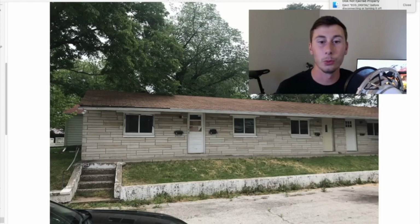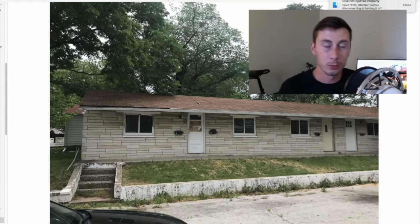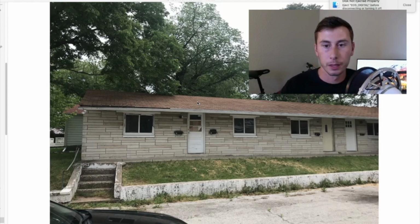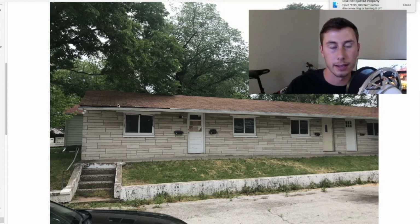All right guys, so here we are. We are at the good old motel. Now this place was rough, like I said, that's why I only paid 10 grand for it. So as you can see, it's block construction. It did have a shingled roof that the whole thing needed replaced. Most of the windows in the building had already been replaced, which was good. I had some front doors that I needed to fix, and the front needed painting.